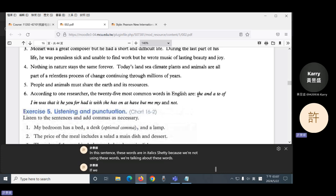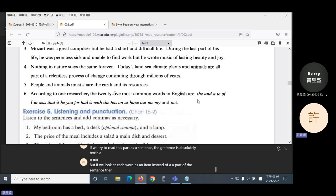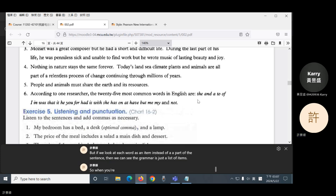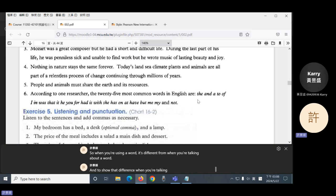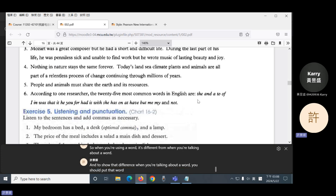If we try to read this part as a sentence, the grammar is absolutely terrible. But if we look at each word as an item instead of a part of the sentence, then we can see the grammar is just a list of items. So when you're using a word, it's different from when you're talking about a word. And to show that difference, when you're talking about a word, you should put that word in italics, like here, or in quotation marks.